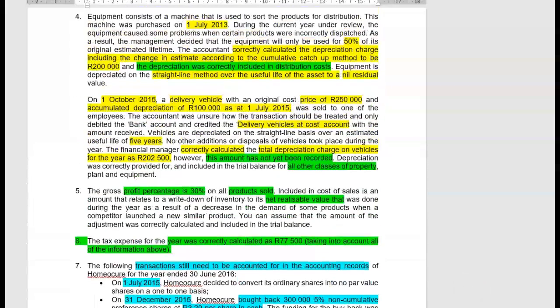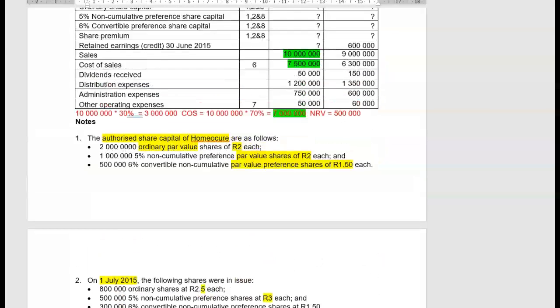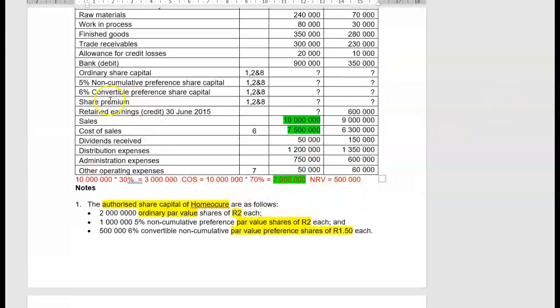Now, the only other thing that we haven't calculated as yet is our profit after tax. So let's have a look at our profit after tax. They don't give it to us. So they give us the opening balance of our retained earnings, which was 600,000. And then we have to go and determine our profit after tax.